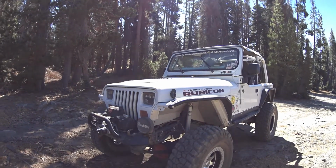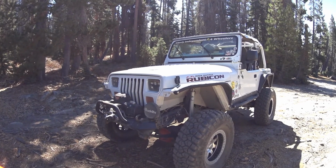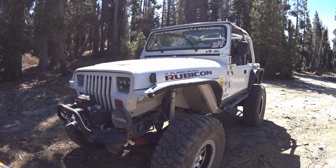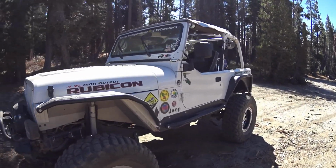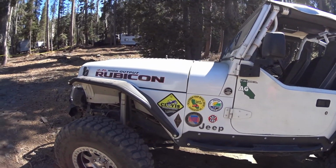Okay, I got the Jeep off the trailer. It's the 1992 Wrangler YJ with a few modifications. So that's my Jeep. I have an '05 TJ that I'm working on that'll look similar.